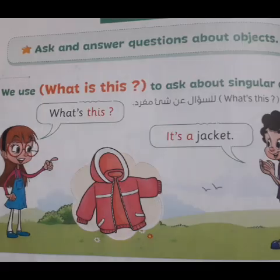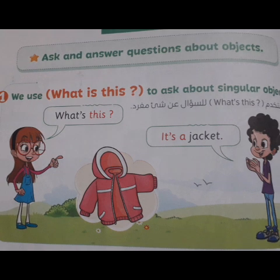Language: ask and answer questions about objects. We use "What is this?" to ask about singular objects. What is this? It's a jacket.